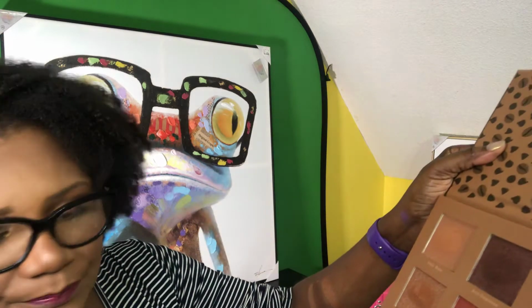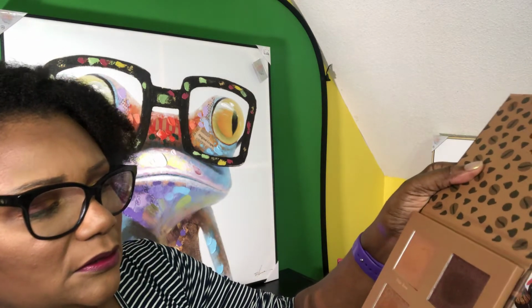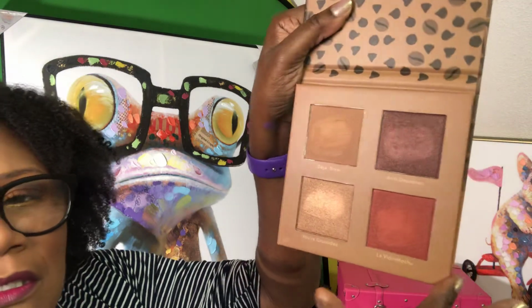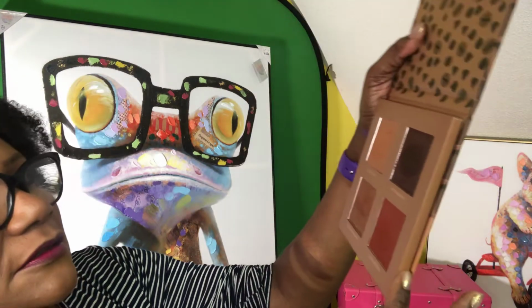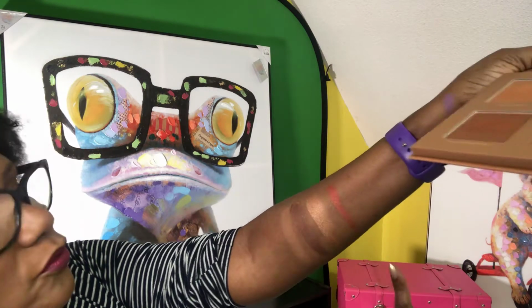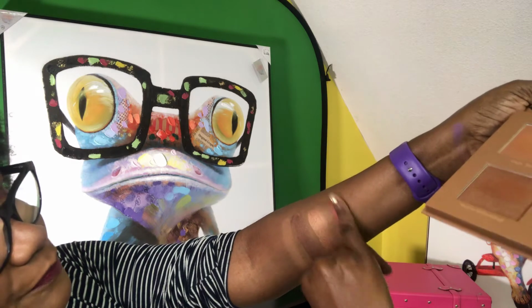And the final one is the shade right here. You see that sheen on there, y'all? Look at all that. And this is La Vida Mocha. And I'm going to spread it. Ooh, spread it right there. Ooh, y'all.